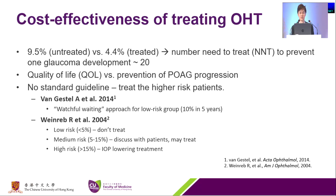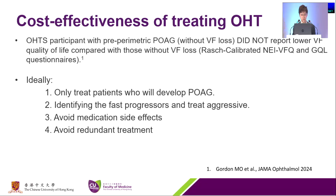And we have to balance between quality of life and also prevention of glaucoma progression, all right? We know that the drops would actually reduce the quality of life quite a bit for our patients, especially in the long term. And there's no general standard guideline telling us what to do. But generally speaking, there are many suggestions, and most of them would tell you that you can observe the low-risk group, but be very, very careful about the high-risk group.